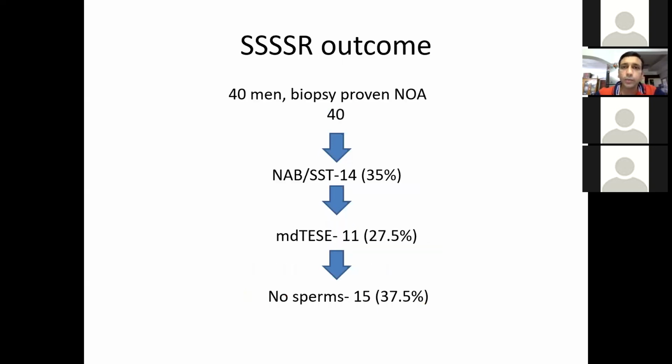So this is a small data in which 40 patients of non-obstructive azoospermia were subjected to a staged approach in which needle aspiration biopsy and SST revealed sperms in 14 patients, that is about 35%. So this is correlating with the study by Ghaliani, in which they found sperms in about 35 to 40 patients by conventional testicular biopsy. In the rest of the patients, a microdissection was done. After microdissection, there was a further yield in 11 patients, that is about 27%. And in about 40%, these patients did not have any sperms.